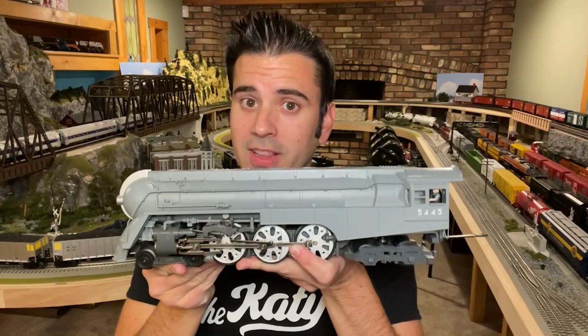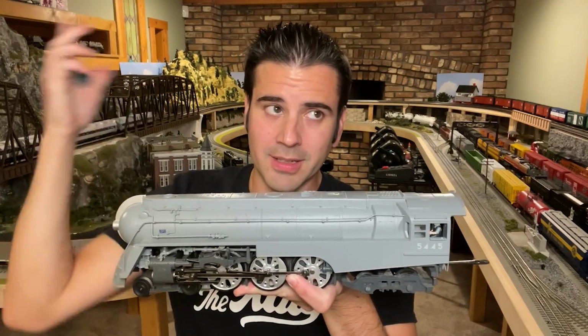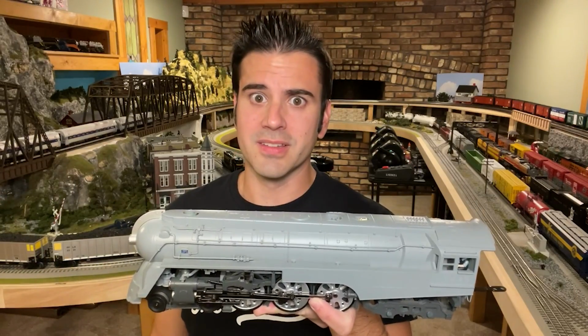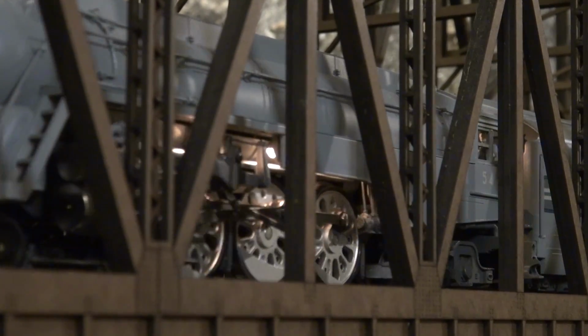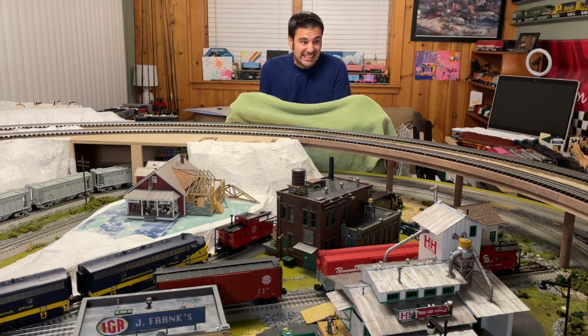Let's kick things off with my favorite, the Dreyfus Hudson. Are you excited? I am. Like I said before, if I could only keep one engine, it would be this one. And probably the post-war 773. Too many Hudsons. This engine was rated at a top speed of 120 miles per hour. You want to see what that looks like? I was crazy enough to try it. Check this out. 120 miles an hour.